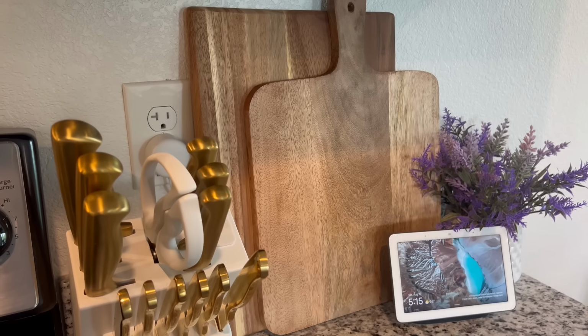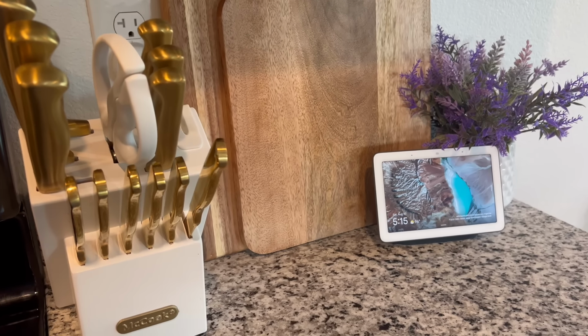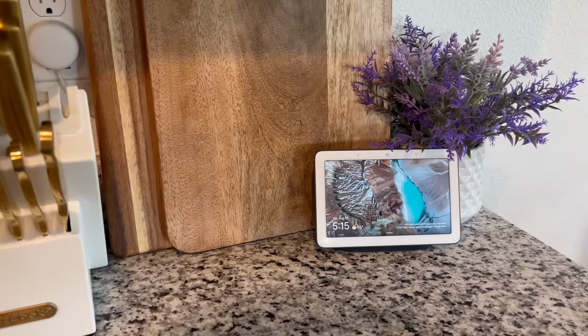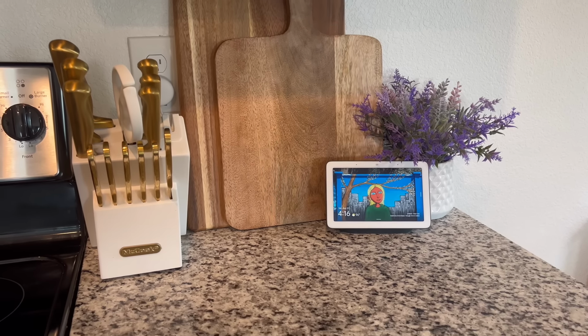Just below the first cabinet here, I do have a little bit of decor that you guys are able to see. I do have a set of knives here that I think are just absolutely gorgeous. They're white and gold. They fit the vibe in the space really well, and I've always had them, so that's a good thing. The next thing I have is also these bamboo cutting boards, and I have them stacked because they're 2 different styles, but I have them stacked on each other and they just look good.